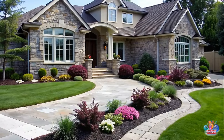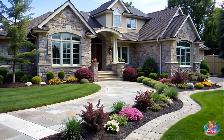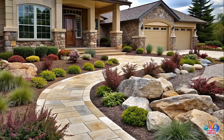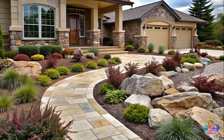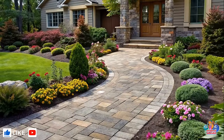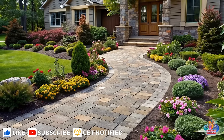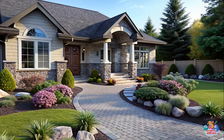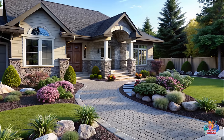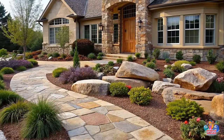Embrace natural beauty with rock gardens. Rock gardens have long been admired for their ability to blend seamlessly with the natural environment. By strategically selecting and arranging different types and sizes of stones, you can create an eye-catching focal point in your front yard. Consider incorporating colorful plants, such as succulents or ornamental grasses, to add vibrancy and texture to your rock garden.